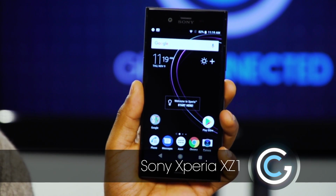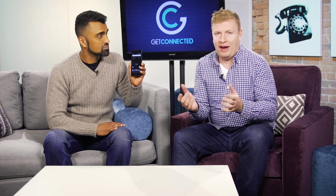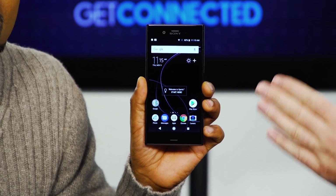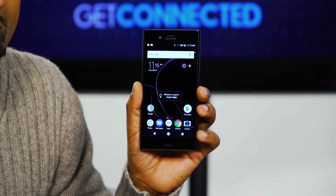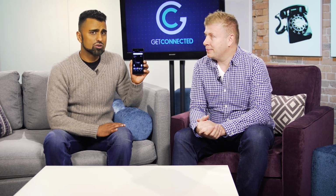Well, the thing about Sony is that their design has looked the same for a number of years, but they're sticking with it. Everybody's going round and edgeless and all the rest of it, but as you can see, we've got the square design on the Sony phone, and you know what? It stands out, and people notice it, and I can see why some people pick the Sony phone and make that their thing. You're right about that.